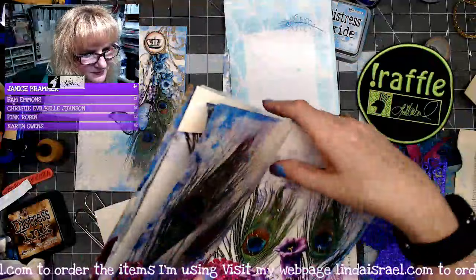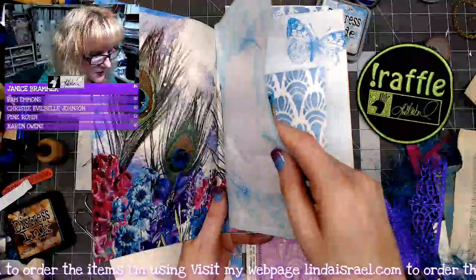So this is another one of the pages from the printed kit. I love this page. Isn't that gorgeous?